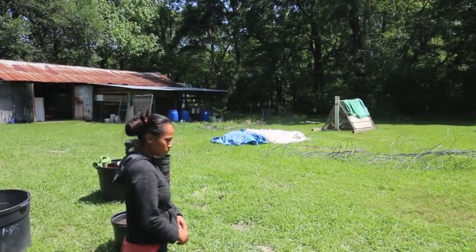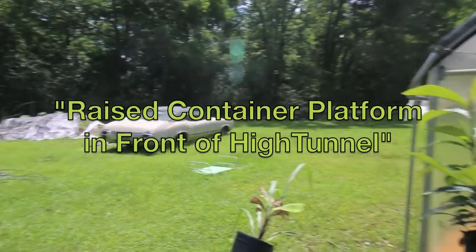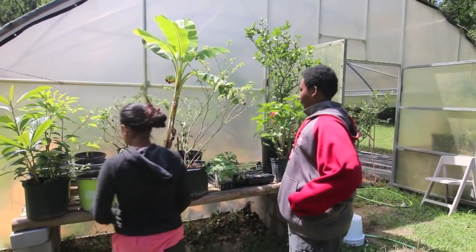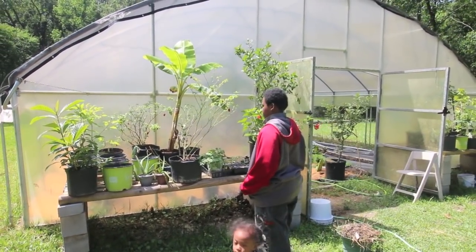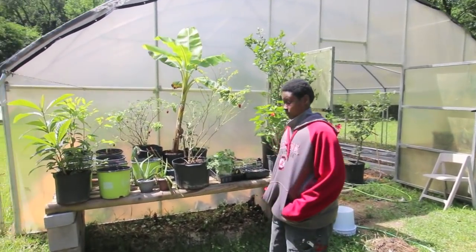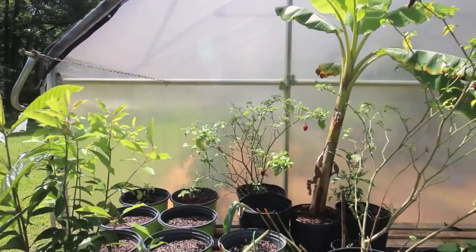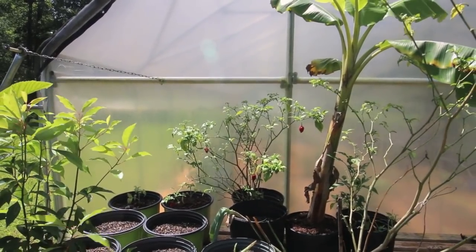Let's go, watermelon mound. Oh, I forgot about this too. We did a video on this, and this is how the front of the high tunnel is looking. So basically, we're starting mostly all of our stuff from seed. Bhevs has some wing beans, right? Yes, wing beans.